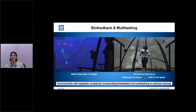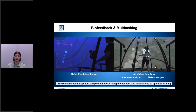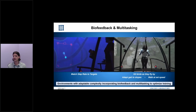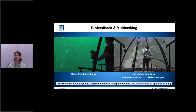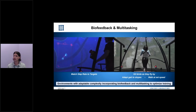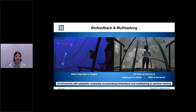On the right, you see a multitasking example where a person has markers on their hands, and there's birds flying towards them. The goal is to hit the birds as they fly by, but at the same time, they have to adapt their gait to the slopes that are presented and walk at a set speed that may or may not be the speed that they're comfortable with. So they have to multitask, put everything together to successfully complete this scenario.